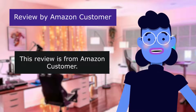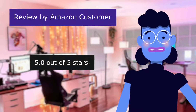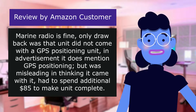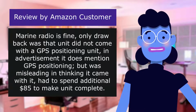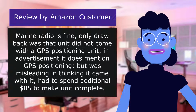This review is from Amazon customer. Good price. 5.0 out of 5 stars. Marine radio is fine, only drawback was that unit did not come with a GPS positioning unit. In advertisement it does mention GPS positioning, but was misleading in thinking it came with it, had to spend additional $85 to make unit complete.